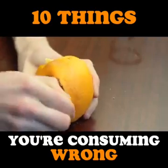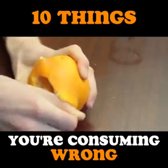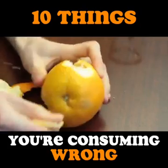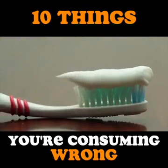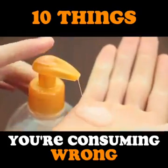Many people struggle with food and other consumer goods because they're simply using them wrong. Just because everyone else always eats a food or uses a consumer good a certain way doesn't mean it's the best way to consume that product.